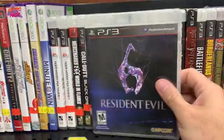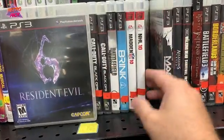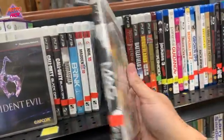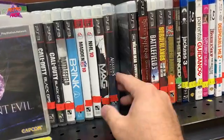Resident Evil 6, I'm gonna pick up for $4. It's worth about $6. This one looks interesting. You guys tell me if MAG is any good. Again, I like to get deals. This is only worth about $5, so I don't know, maybe.